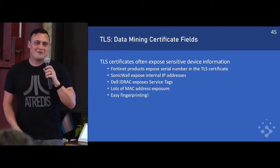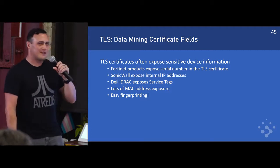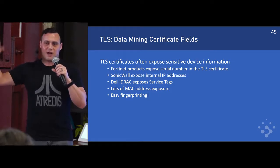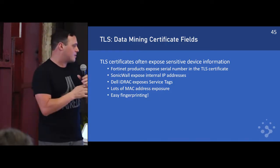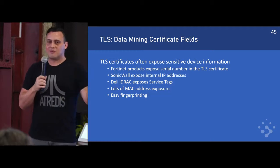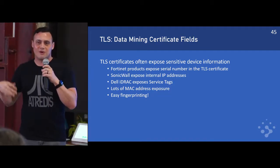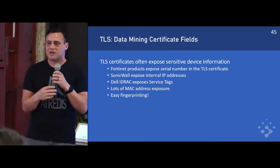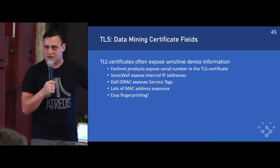So the cool thing about this with a Dell iDRAC, I think it's the iDRAC 6 and at least the 5, sometimes they'll come back with a full service tag in the TLS cert for one of the higher port numbered web servers. You can then take that service tag, go to Dell.com, look it up. It'll tell you all the specs of the machine. How much RAM does it have? What OS is it running? All that stuff is great. So you get a really huge pile of information out of basically a tiny little field in a TLS certificate.